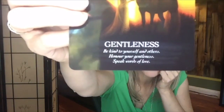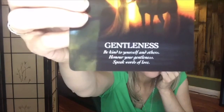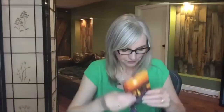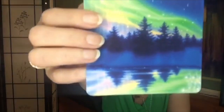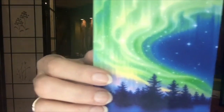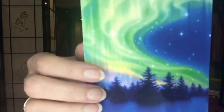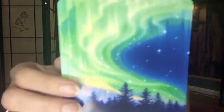So gentleness. Be kind to yourself and others. Honor your greatness. Speak words of love. Oh my gosh, these are breathtaking. Right off the bat, just from the couple that I've looked at, I would definitely look into this author's other decks. That's the back of the cards, which I think is lovely too. I don't remember watching a full unboxing video of these cards before I purchased them, but I believe that I did somehow see a few images.